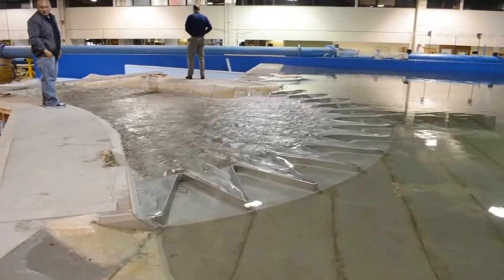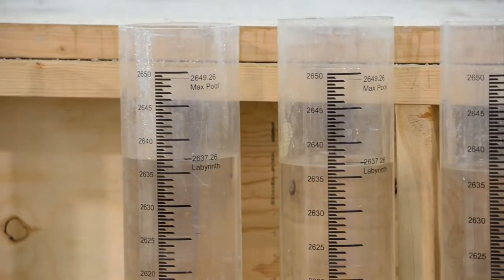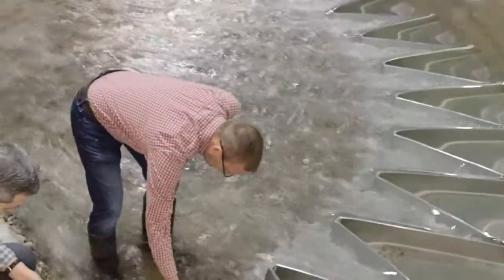So today we looked at a variety of discharge conditions, 70,000 up to 500,000 cubic feet per second. The maximum flow that we put through the model today was 506,000 CFS. That would be the absolute biggest storm you could possibly get.